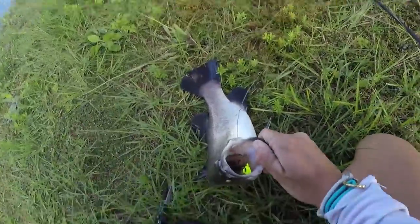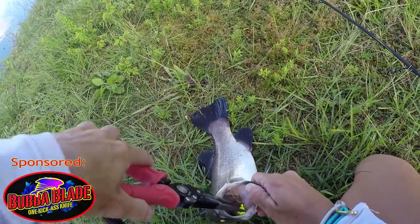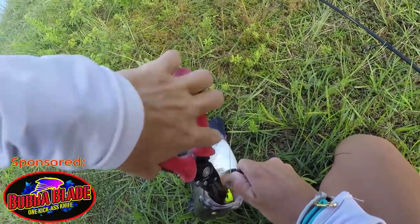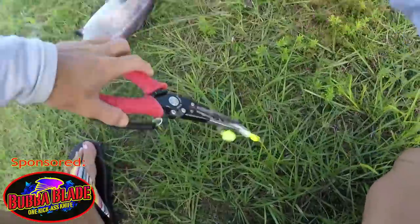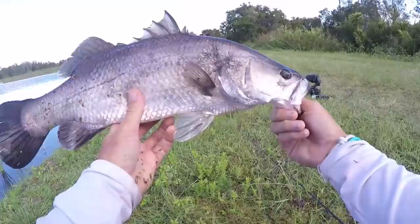All right. Bubba blade pliers. Even though there's no barbs, this hook just got wedged right in a little piece of his mouth area. So I'm just going to pull it out real quick. There we go. Stay, stay. Fish number 5 for me. Beautiful one.